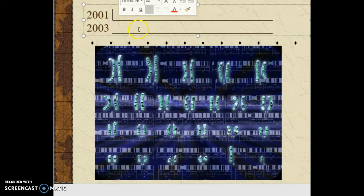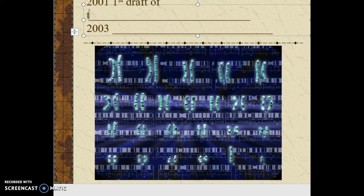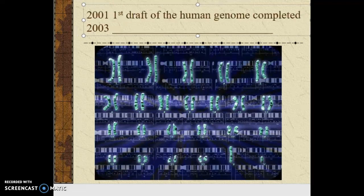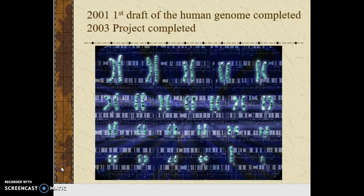But the key, the project people, 2 years later, they had the first draft of the human genome completed. The key was establishing the pattern, the template, getting it figured out. Once they figured it out, by 99, it took them 9 years to figure it out. Once they figured it out, they banged out all the other chromosomes in the next 2 years. Officially, the first phase of the project was completed in 2003. So they were under time.